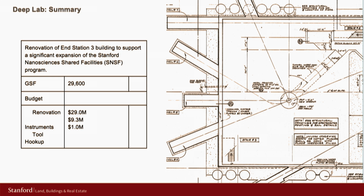So Deep Lab, a little bit about the project. It's a renovation of a facility called End Station 3. It's actually right behind us. You probably didn't notice it, and you'll understand in a second why. And it's a major renovation for an expansion of our nanosciences program. About 30,000 square feet total, $29 million plus another $9 million of nanoscience equipment and instruments going in the facility. So really expensive microscopes that can study materials down to the nanoscale.